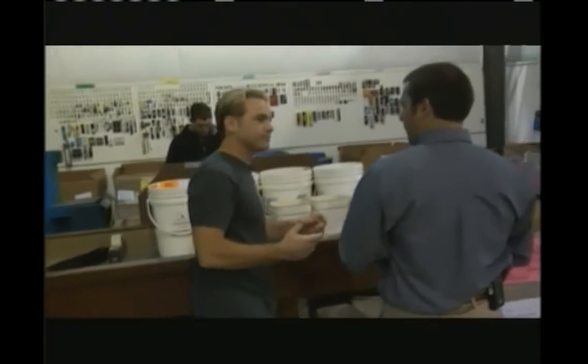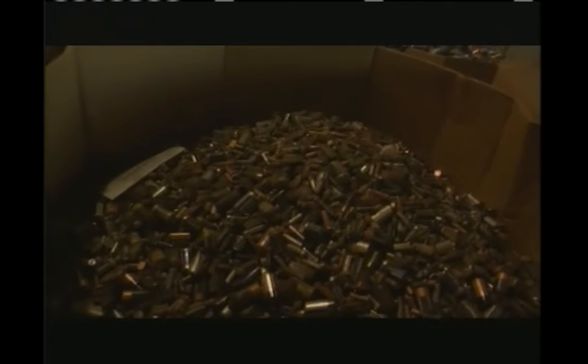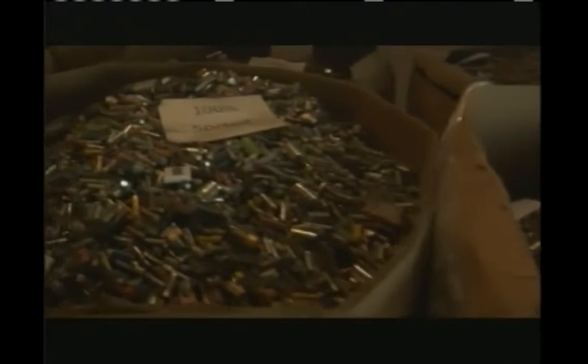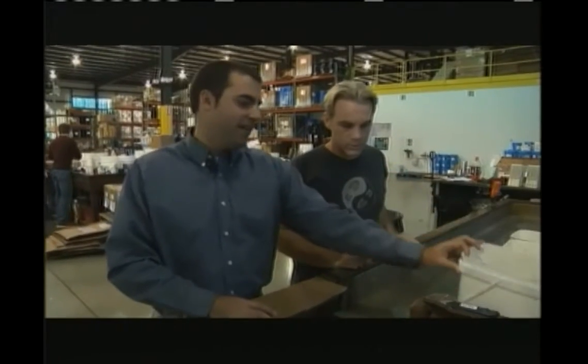Right, the household AAs and AAAs. It's by far the most. There are a lot of those batteries out there. Everybody uses them in their toys and stuff. When we dump a small container, you can see how small these other chemistries are. You can see how big this box is for the alkaline batteries, because that's mostly what we get in.